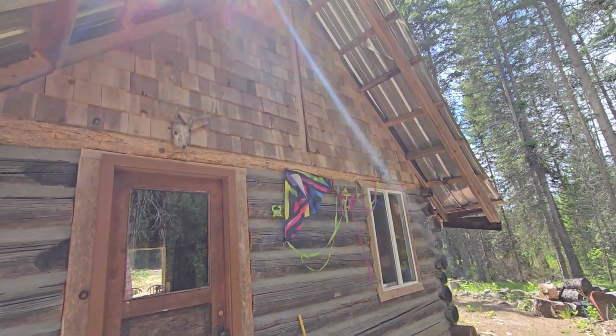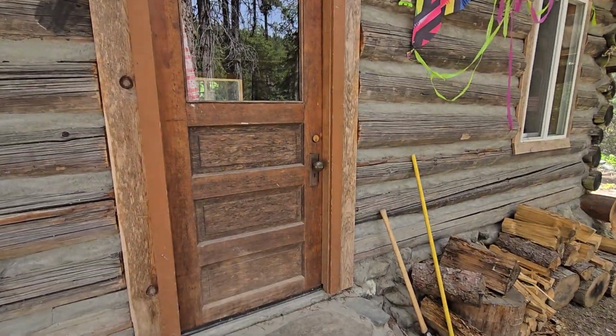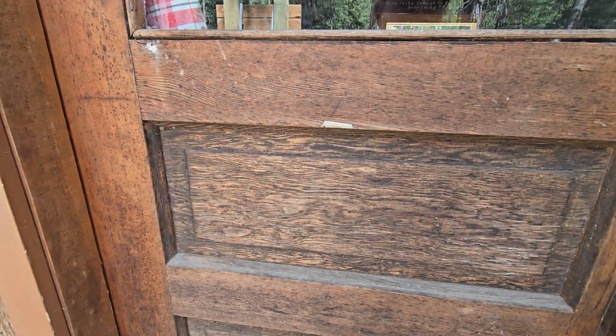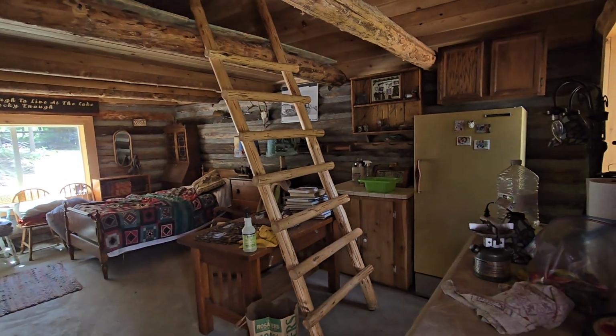Anyways, sun's kind of bright, which we're not going to complain, we love the sun. Look at these cute little steps. Everything's handmade here. I'm just going to let us poke in the door. The owners are gone right now, but let's just give you a quick little look.